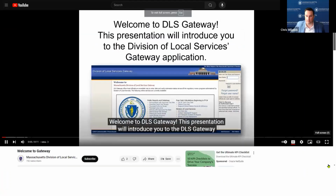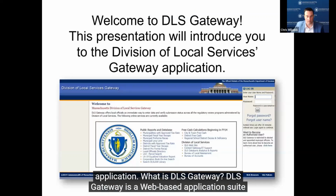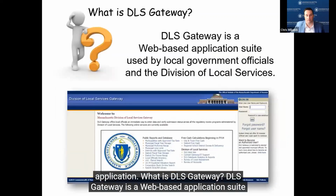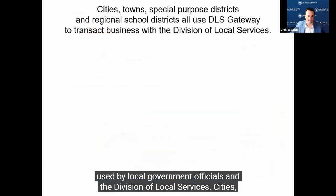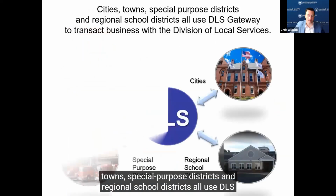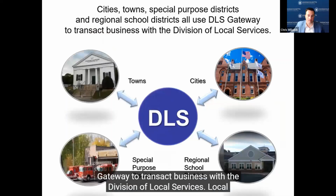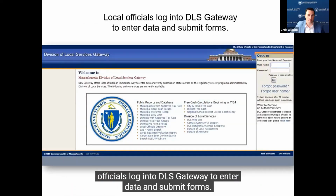Welcome to DLS Gateway. This presentation will introduce you to the DLS Gateway application. What is DLS Gateway? DLS Gateway is a web-based application suite used by local government officials and the Division of Local Services. Cities, towns, special purpose districts, and regional school districts all use DLS Gateway to transact business with the Division of Local Services. Local officials log into DLS Gateway to enter data and submit forms.